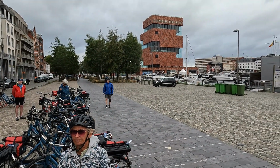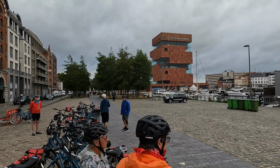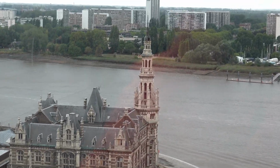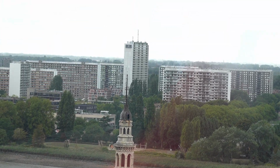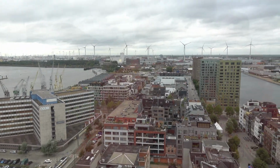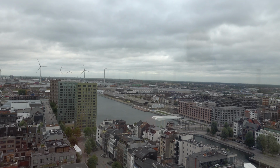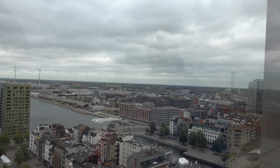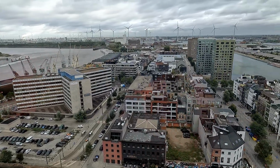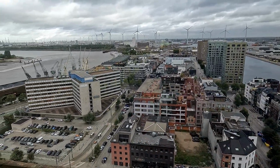Our next stop is that brick building that we'd already ridden past. That is the Maas Museum. Maas is M-A-S. Now I'll show you some views from the top of the museum. Here's a church that's right down on the port. Here are some other buildings near the port and some wind turbines off in the distance.